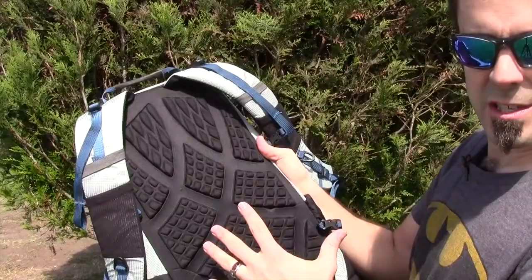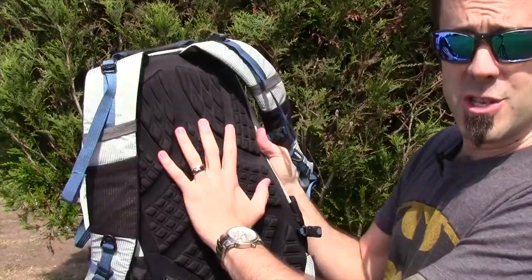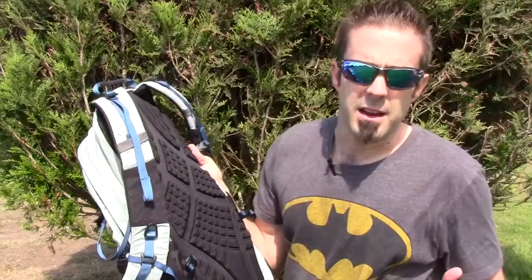Another thing is that there's an HDPE frame sheet inside of here that you can actually remove. So if you want to cut weight, you can do that. So definitely options galore with a pack of this size, and it's really, really nice.